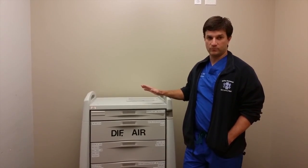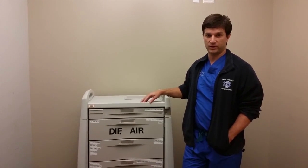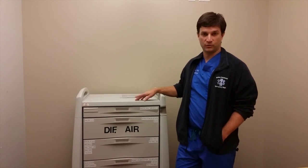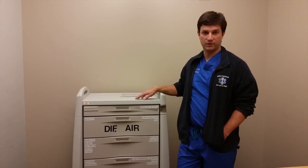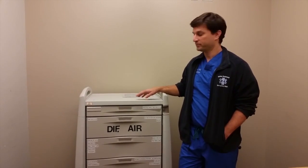So to back up a bit, the real reason to have a difficult airway cart is because when you are in a situation where traditional direct laryngoscopy is not successful, often there is a time crunch to secure a backup method of ventilation and oxygenation. And having your equipment centralized and readily available is a key component of meeting that time mark.